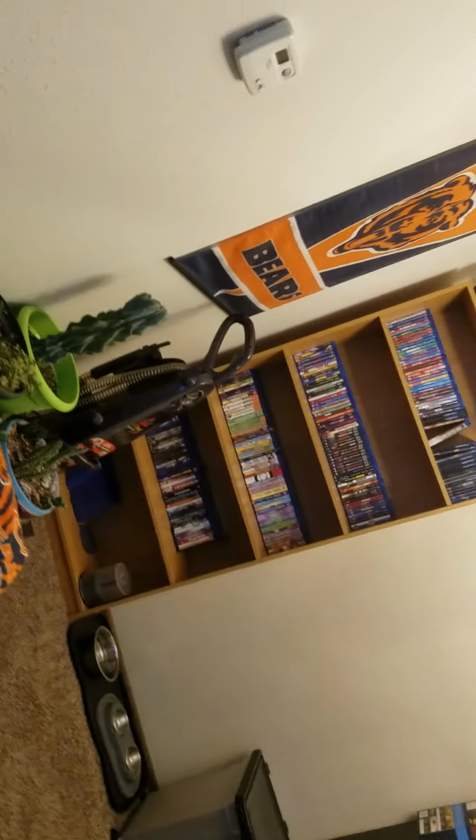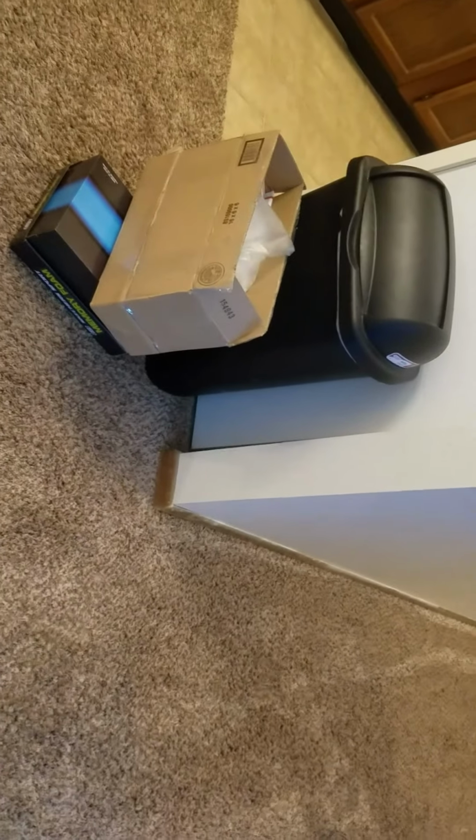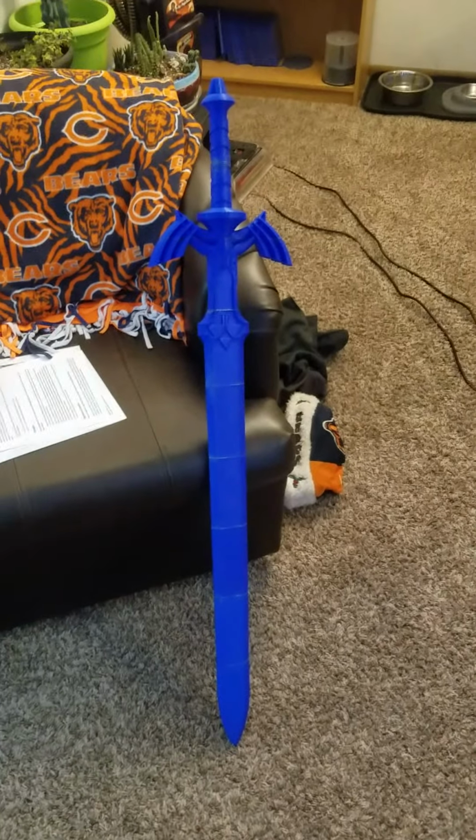So then from the living room, you get to the quote-unquote dining room slash then into the kitchen. I got another chair here. The birthday gift from my brother, because the crazy kid decided to get himself a 3D printer a couple years ago and just continues to make it bigger and bigger and bigger. That is the Master Sword that he has 3D printed.